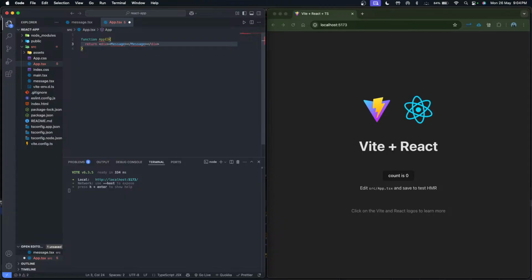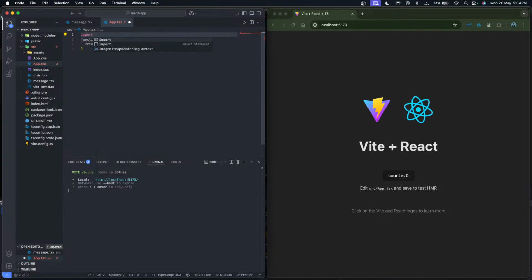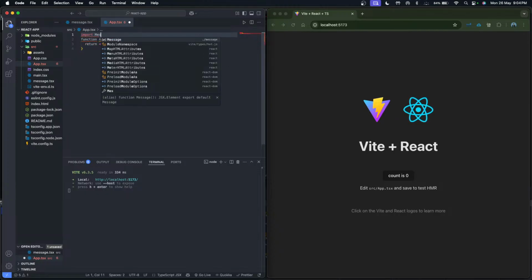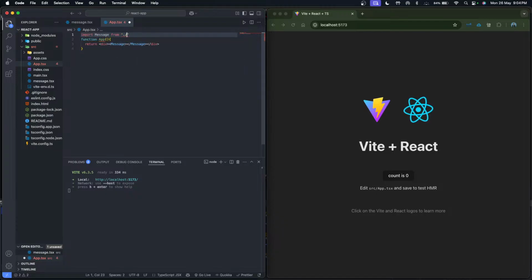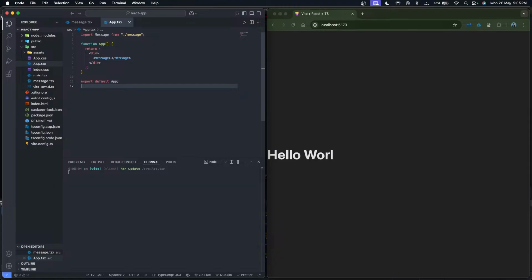All right. So first, let us import our message component. So how do we import our message component? Import message from, sorry, dot slash message. All right. And then we'll not get an error. And we want to export this module as app. Export default app. We hit save.